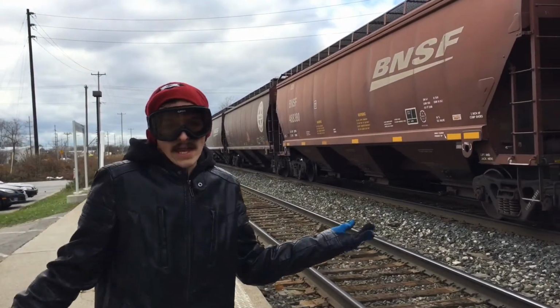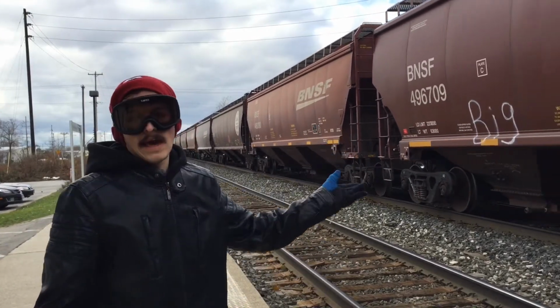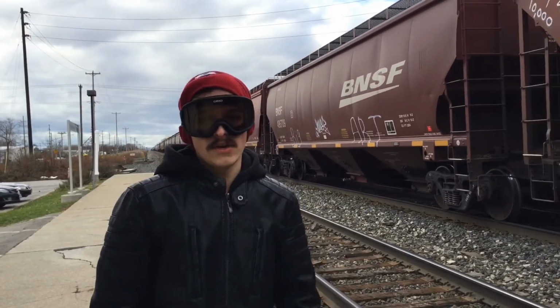And of course, look what we got now. This thing that was stopped earlier is moving now. All depends. Like I said, trains have a different schedule than us car drivers do. Am I right?